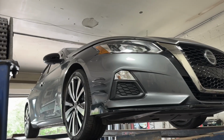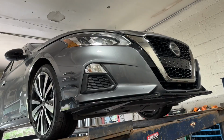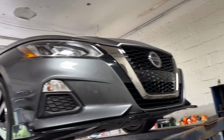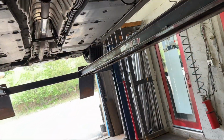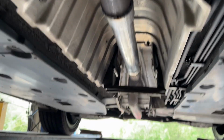All right, guys, 2020 Nissan Altima, 2.5 liter, 4-cylinder. Got some custom work done to it, as you guys can see. Front lip, just nice car all the way around. He's getting it fixed up little by little. So it's got the converter there and a primary up at the manifold. Then what we did is a resonator delete.